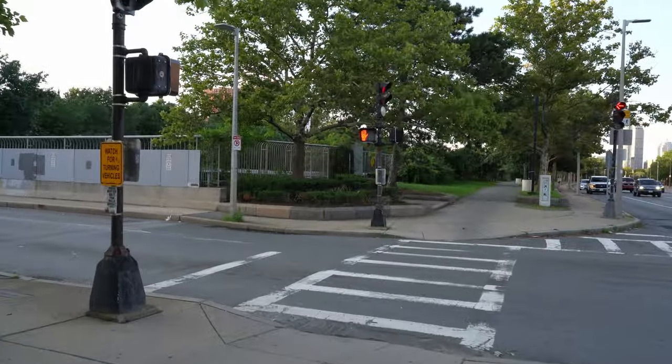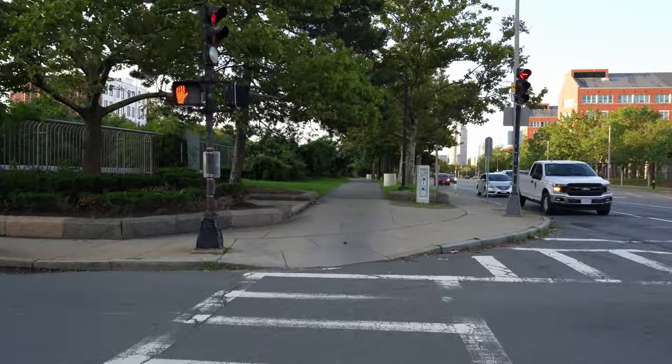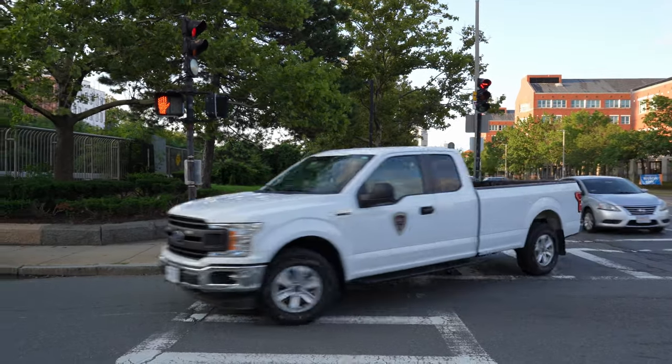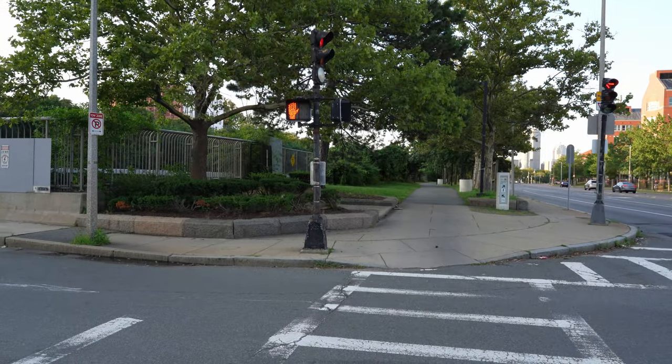Kind of walk back on the better side, which is the bike side, and we're gonna wait for this truck to pass through. Not gonna jaywalk. Well, I was about to. Have another car coming past. Will that come by?